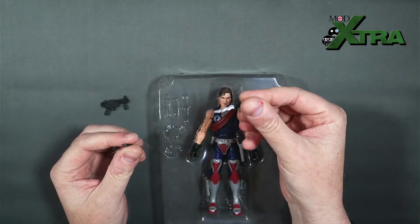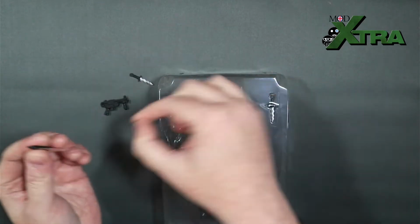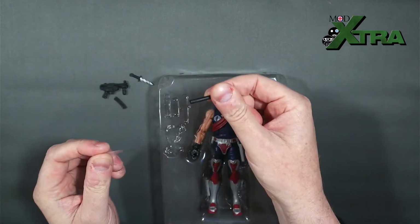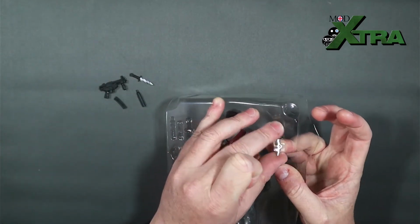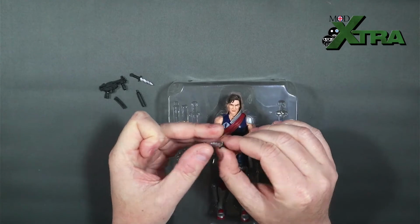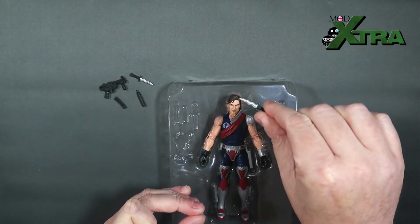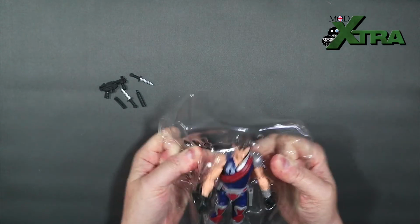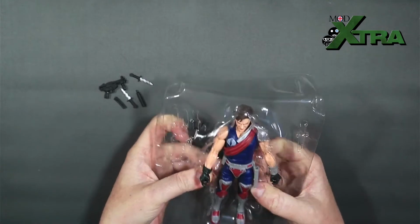We've got his little, I don't know what this is called, but the kind of weebly wobbly dagger thing. The magazine for the submachine gun. Looks like there's a little silencer for the submachine gun. And then a second, will this one come out just as easy? It will. A second weebly wobbly knife. Someone let me know in the comments down below what the technical term is for these weebly wobbly knives. Oh, I hate that noise. Oh, Christ, I've just put my thumb right through the plastic there.